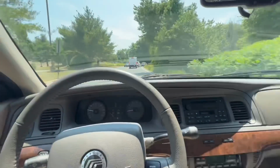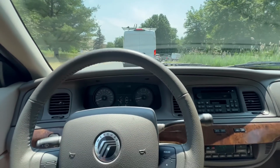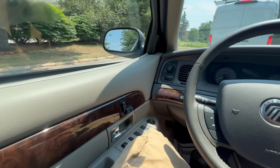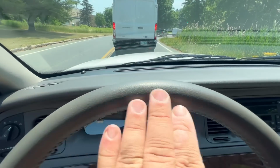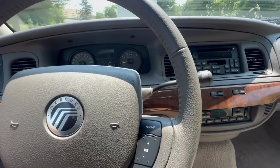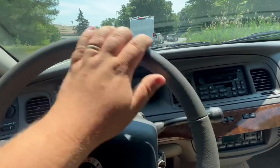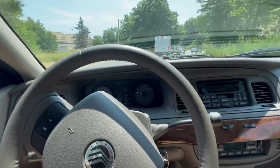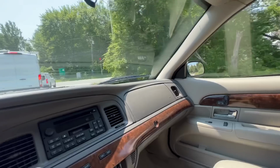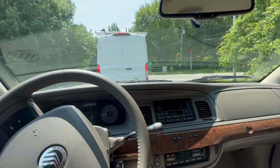So with that, you get a beautiful 2009 Mercury Grand Marquis. This is an LS Ultimate, 44,000 mile car. Beautiful condition throughout, even like the steering wheel. You can still see the grain in the leather of this steering wheel that you usually start to lose at a certain mileage, but you still see the grain. It's not all greasy, it's not worn. The interior of this car, well, that was a quick light, is in beautiful shape. Any questions?